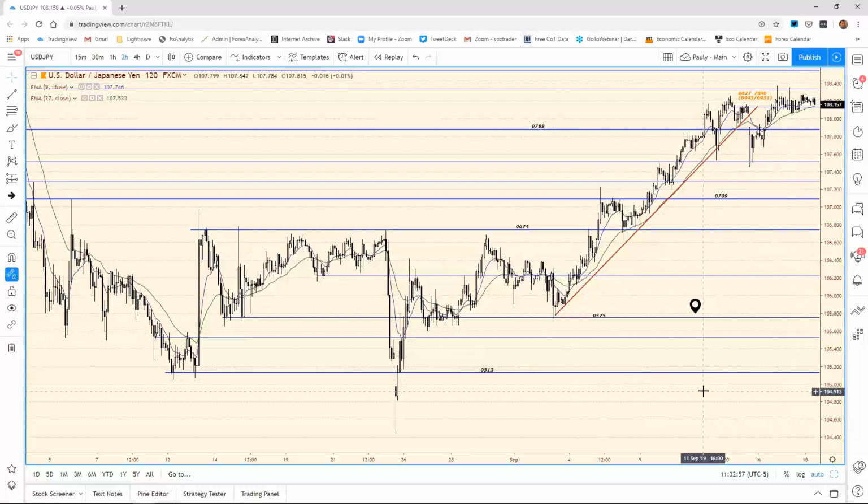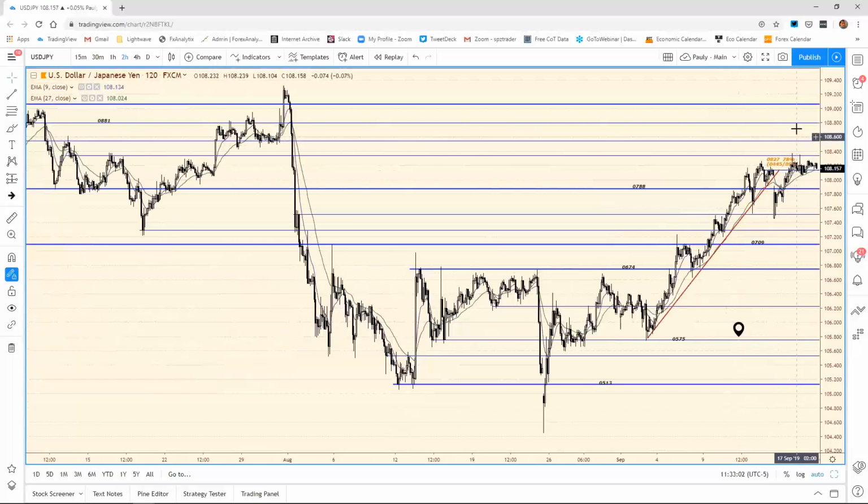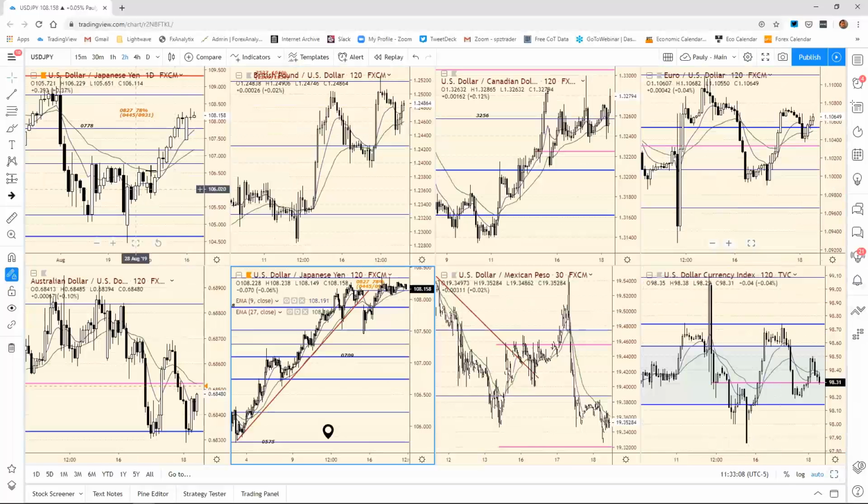But once again, with the BOJ, the door would still be open for us to go back up to these levels and potentially get all the way up here to 881. We'll have to see how that in itself plays out.